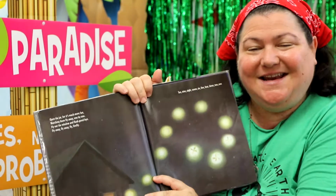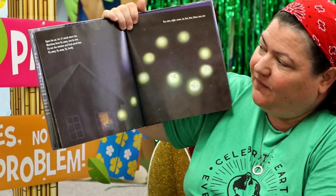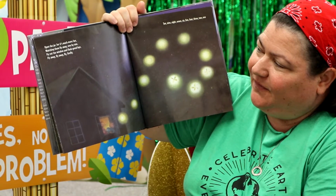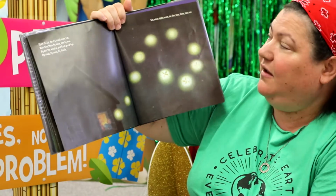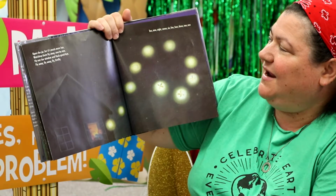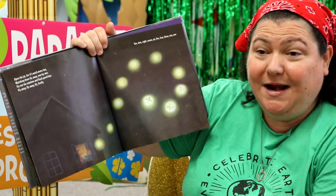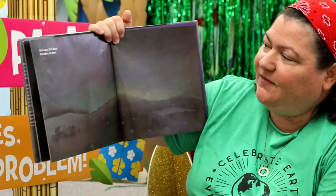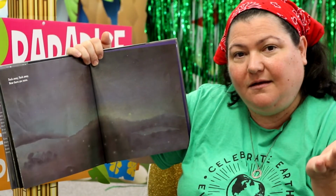Look what they did. Yay! I was hoping they did this. Open the jar, for it's much more fun to watch them fly away one by one. Fly out the window and flash goodbye. Fly away, firefly. 10, 9, 8, 7, 6, 5, 4, 3, 2, 1. Dash away, flash away. Now there are none.